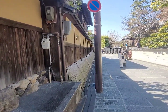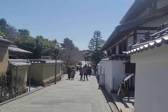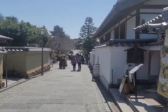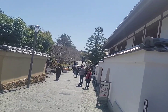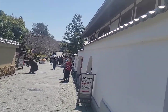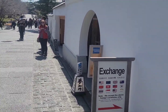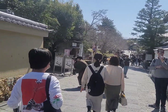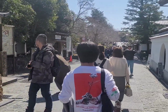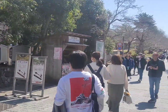I kind of figured there'd be a little bit more people once I made that corner, but still not too crowded, and some very nice outfits that some of the people are wearing. Apparently there's a money exchange. Very pretty lady.